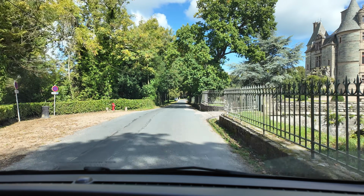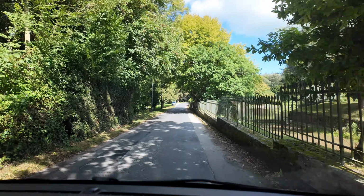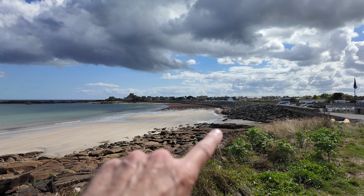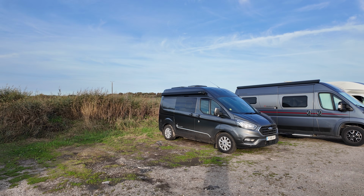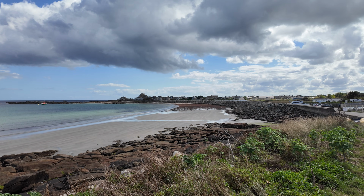I left you in the last episode having spent the morning at Cherbourg looking around all the local attractions. It was then time to move on and find a park up for the night. We're just outside Barfleur at the moment. We're parked just over there. You can see the tops of the motorhomes. Harry's, as ever, the smallest in the line. There's room for about 20, I would say.